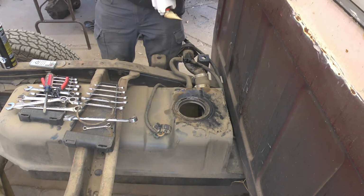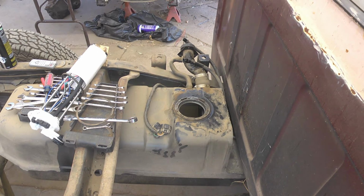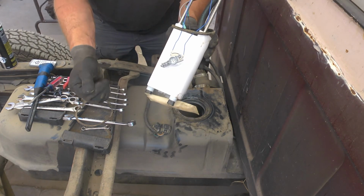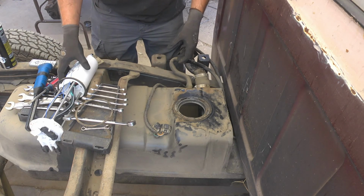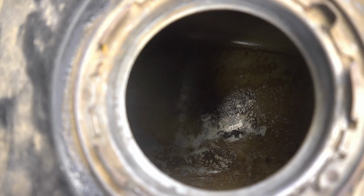And now we know why we're missing a float. Okay, this is not going to move without a float, so I need to figure out what's going on, where the float is, and then mount it. The other thing, of course, I'm going to show you, it's out of gas. That is the bottom. It is completely out of gas.